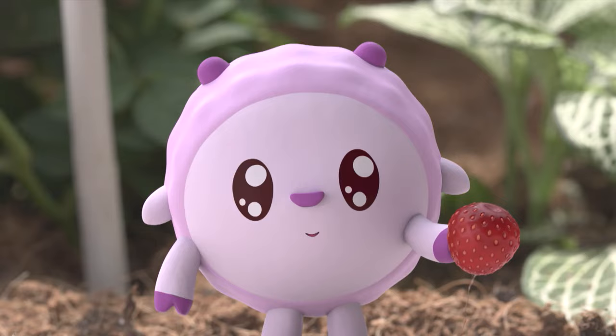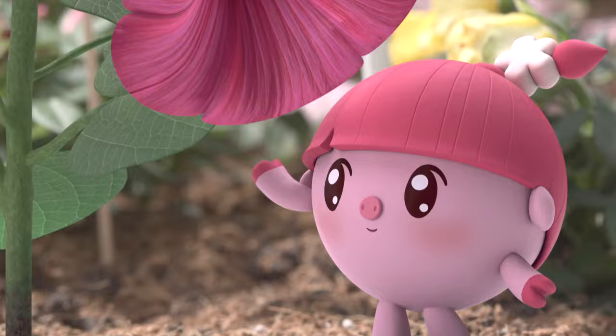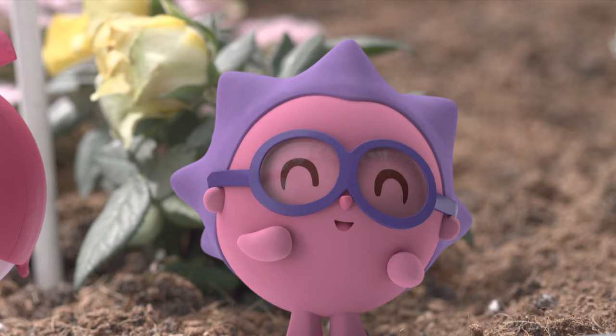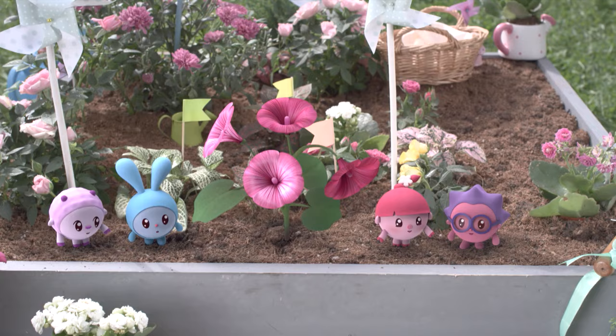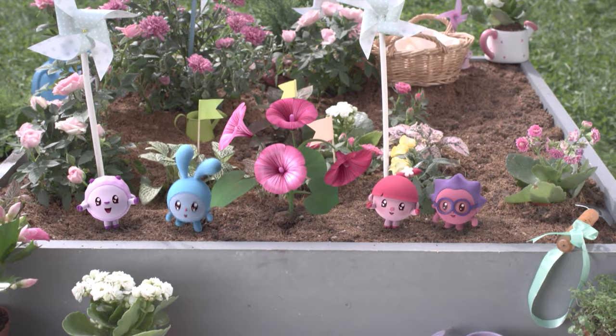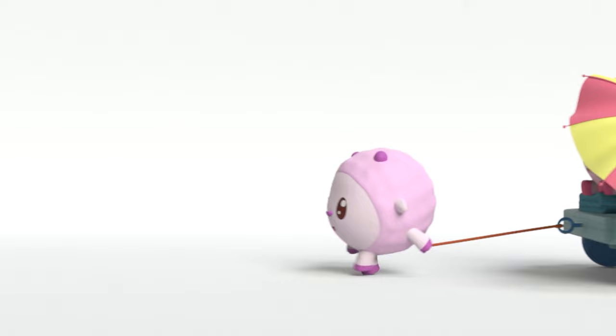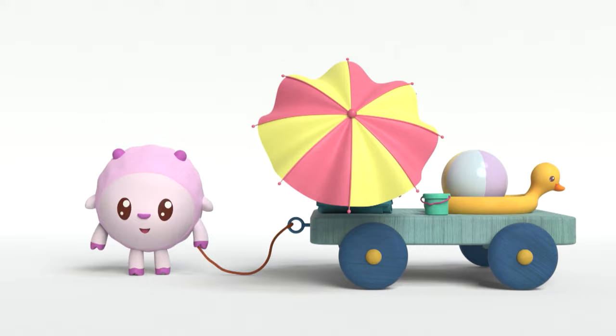Strawberries are great. Summer is here. It smells really sweet. It's so beautiful. And this dewdrop is really wet. What a great game. You all found a little bit of Summer. Wally, where are you going? To the beach. It's summer.